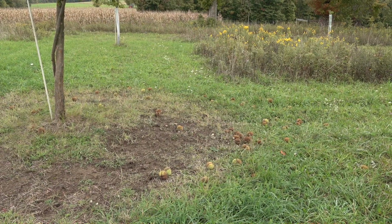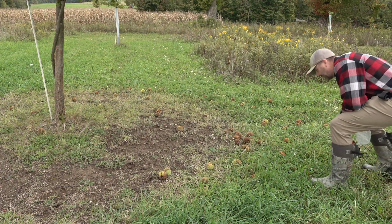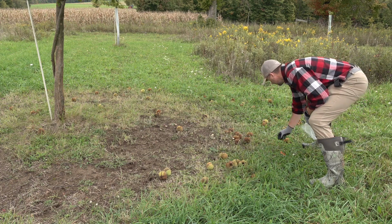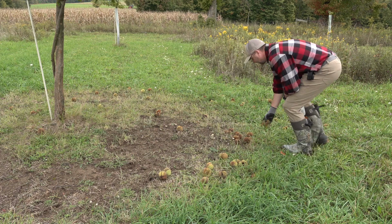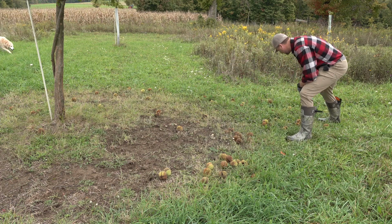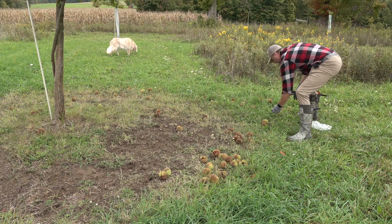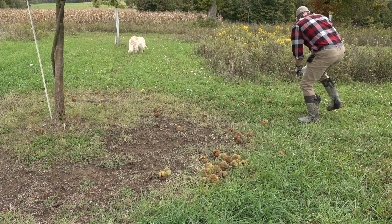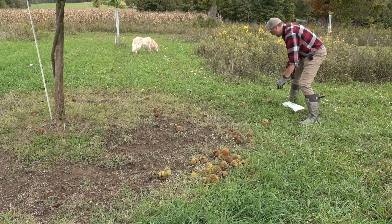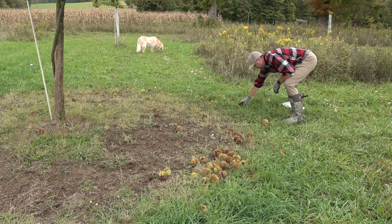So all sorts of burrs on the ground. So I'm going to just kind of pitch these into one location, then we'll work on opening them up. Now this is where I picked up those few last time. And then I'll look and see if any nuts have actually hit the ground and escaped being eaten. So you can see with these rubber gloves, I can pick them. I just am not squeezing tightly.